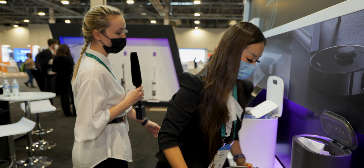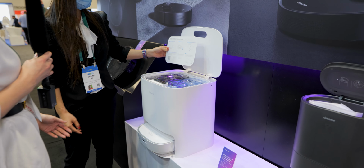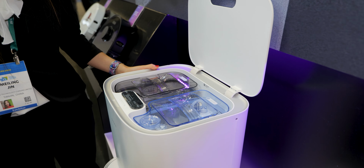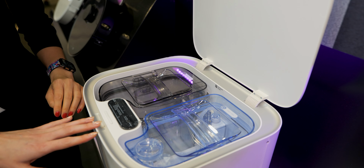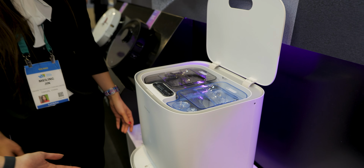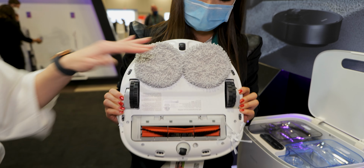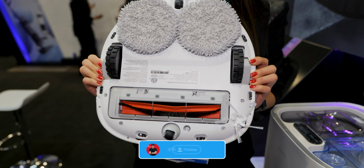Also, the next one, which everybody loves, actually a lot of people already purchased it, is the Bot W10. It's a self-cleaning robot vacuum and mop, so it actually has a self-cleaning and drying option for the mop. If you flip it over, you can see that these two things, you do not have to remove them. The station is going to do it for you.